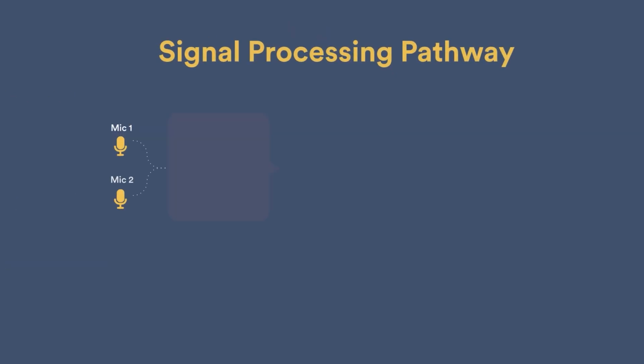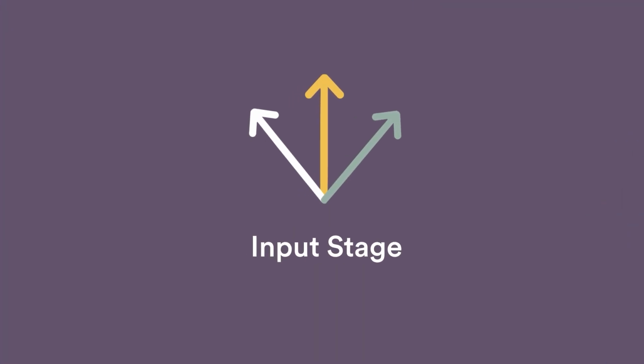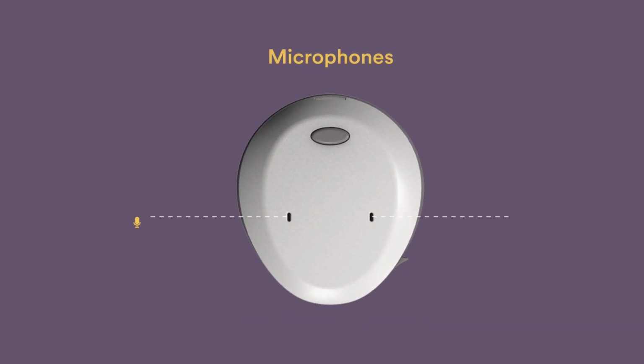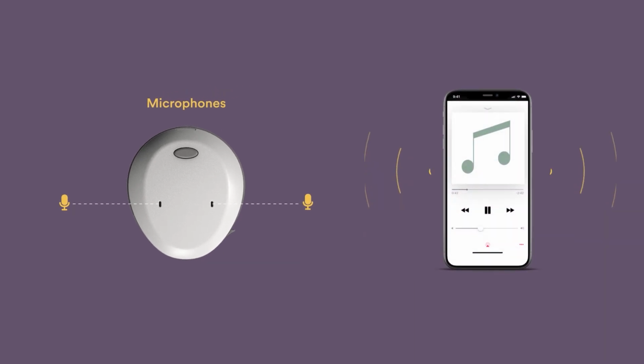Now let's take a closer look at how the key stages of the signal processing pathway work in the Osia system, starting with the first stage, input. The sound processor can receive input through its 2 microphones and via streaming from a user's personal accessory, such as a smartphone. The processor's dual microphones contribute to processing directionality, which can help patients focus on conversations in noisy environments.